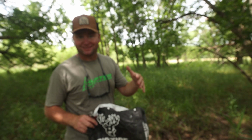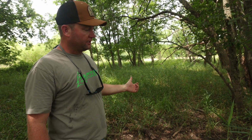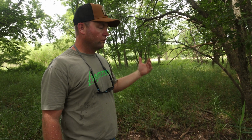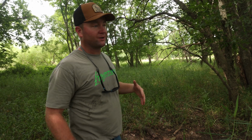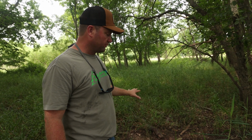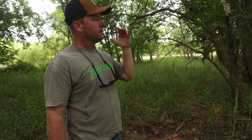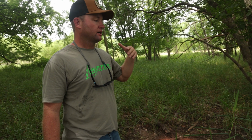Obviously, if you got mineral sites out, that's the best place to start, because the deer have been hitting them all summer. They want these minerals, so it's a great place to run a camera. If you want to get a few more pics, maybe throw out one of those Big Time Fortified cherry blocks, maybe throw out some corn, Big Time, whatever, but they're gonna come here naturally. I like to set my cameras on one pic every one minute so I don't miss them. My feeders, my corn piles, my Big Time piles, 3 to 5 minutes, but this, 1 minute, you won't miss anything.